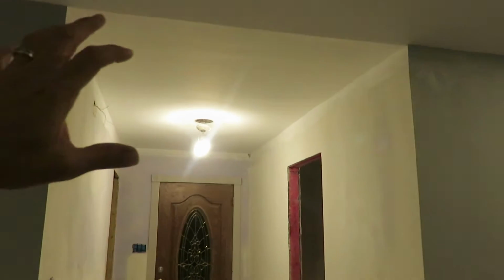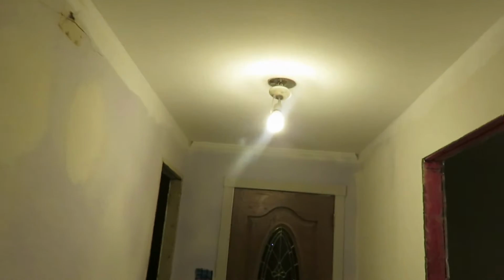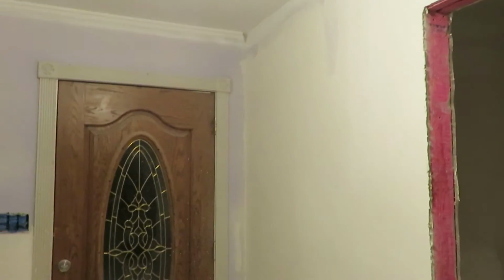So if you remember the house before we started, again, right here was complete beam, probably a 2x12. It was really hideous. It came down to, maybe about right here. Let's see, this doorway, if you remember as well, we brought this doorway, corrected all the wall. This was a closet right there hidden behind a door, very, very small.